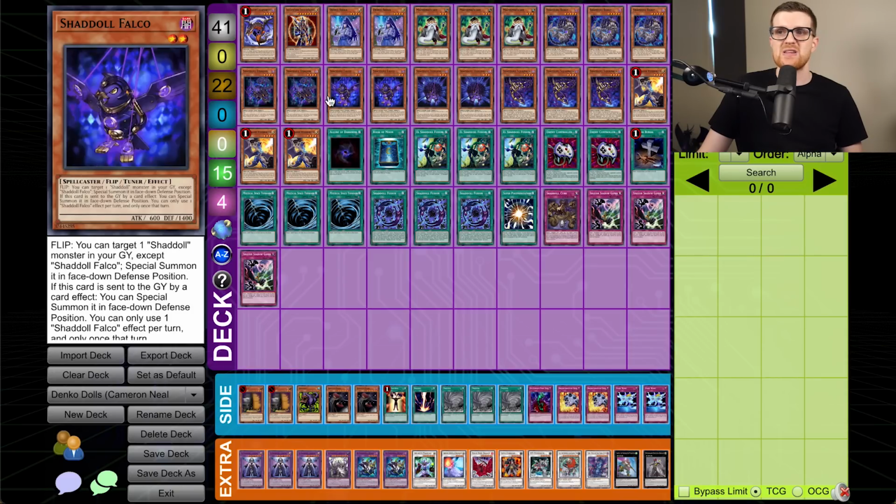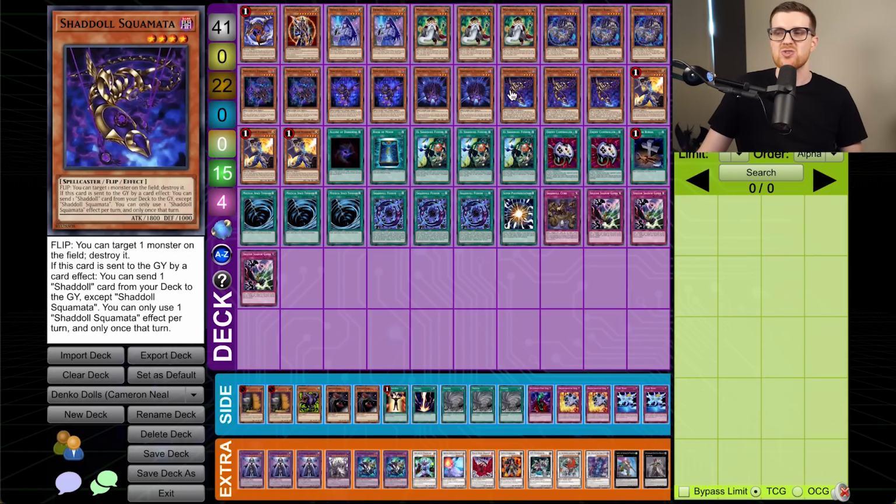Then we have the Shaddolls. Triple Beast, Double Dragon, Double Falco, Double Hedgehog, and Triple Squamata, and that does it for the monsters. Really like this lineup here. Continues to be iterated upon, but this is probably one of the best Shaddoll lineups we've seen thus far.